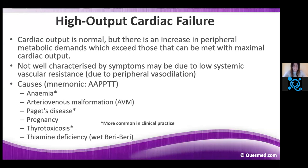Thyrotoxicosis. This is characterised by excessive activation of that sympathetic fight or flight mechanism. And thiamine deficiency. Severe thiamine deficiency causes a rare condition called beriberi, which affects the cardiovascular system. In all of these high output conditions, the heart initially compensates by increasing cardiac output. However, with increased demand, the heart eventually undergoes remodelling and decompensation, such that the cardiac output becomes decreased and it's not able to meet demands.